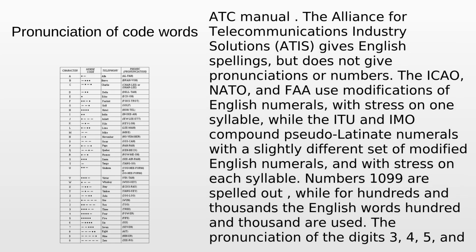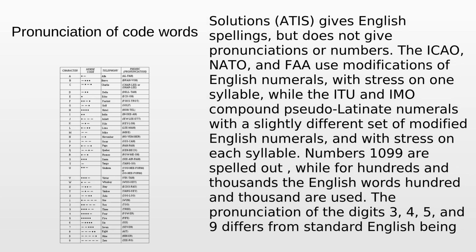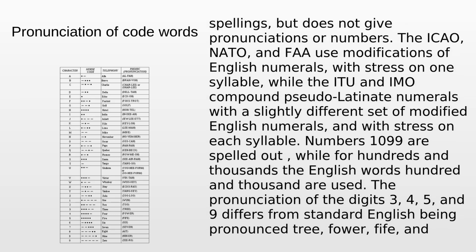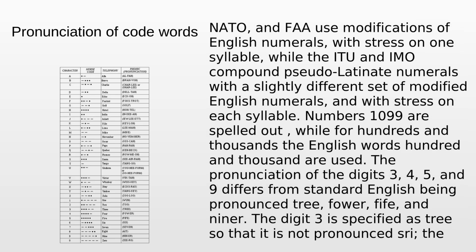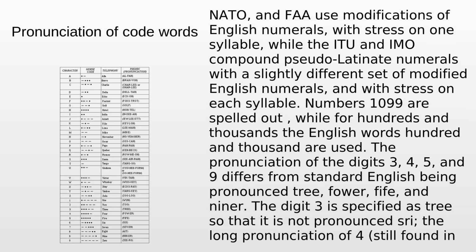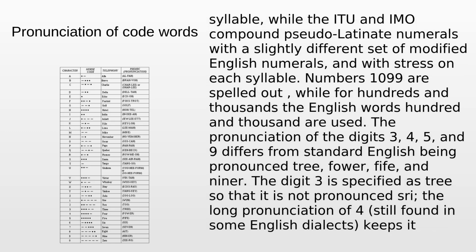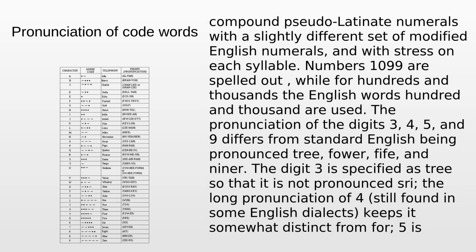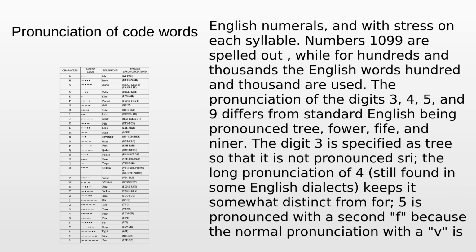The ICAO, NATO, and FAA use modifications of English numerals, with stress on one syllable, while the ITU and IMO compound pseudo-Latinate numerals with a slightly different set of modified English numerals, and with stress on each syllable. Numbers 1 to 99 are spelled out, while for hundreds and thousands the English words hundred and thousand are used.